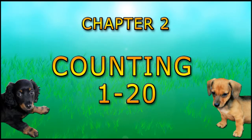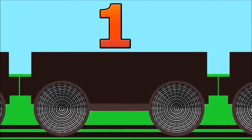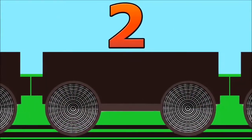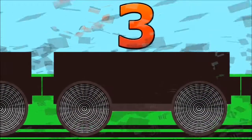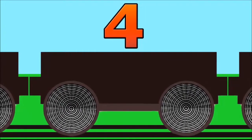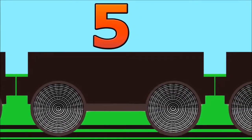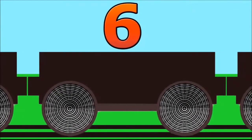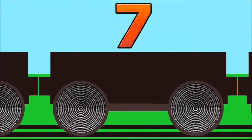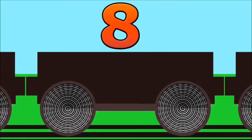Chapter 2, Counting 1 to 20. Counting 1 to 20. One. Two. Three. Four. Five. Six. Seven. Eight.